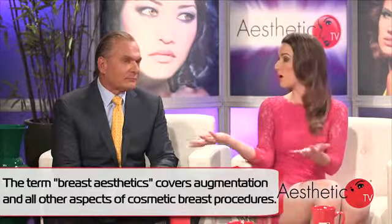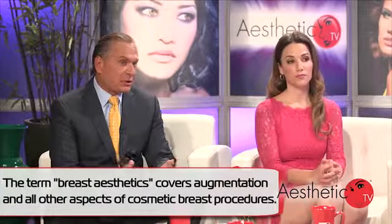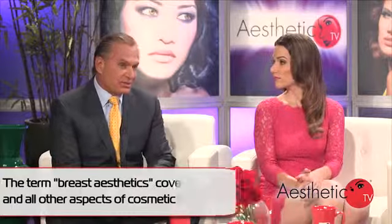Dr. Ordon, first can we break down this term breast aesthetics? Most people would just say boob job. Well, it goes way beyond breast augmentation to include all aspects of cosmetic breast procedures. We see many women coming into our practices with a wide range of needs. Some want implants for cosmetic needs, some need reconstruction after breast cancer, and some want revision surgery for a variety of reasons, all of which we will get into with our esteemed panelists.